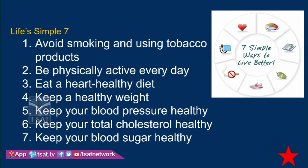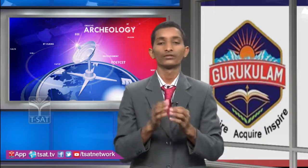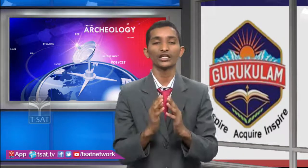The first one is to avoid smoking and using tobacco products. We may see many people using tobacco products, drinking, smoking cigarettes, and eating gudka, all this. But it gives enjoyment for a moment, but not for life. We have to remember that the enjoyment for a moment is not the enjoyment for life, and we should not smoke or use tobacco products.